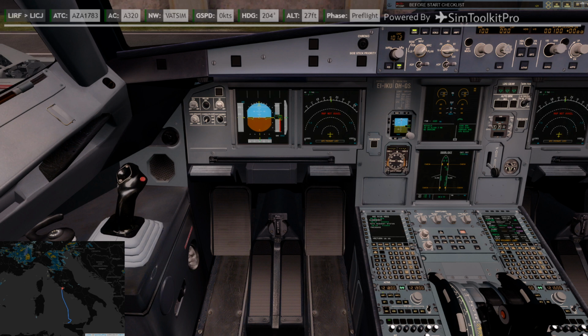Roma Fiumicino delivery, good evening. The security checks will be done. Alitalia 1783. Will you get started? We have Victor, we are A320. We're looking for IFR to Palermo. Yes. Okay.